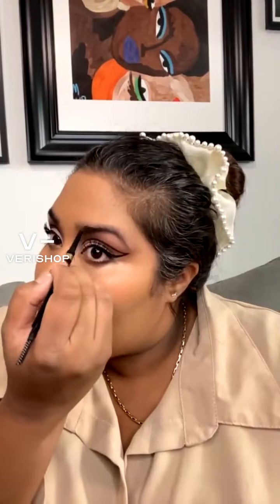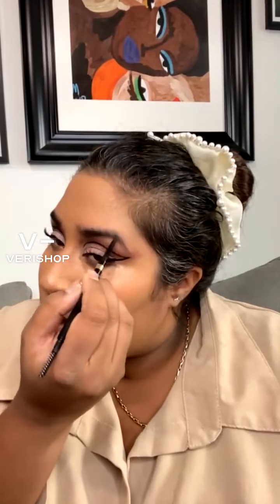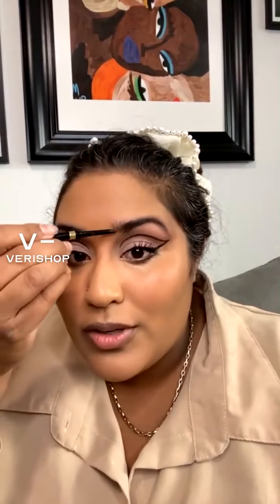I'm just going to lightly fill, nothing dramatic and heavy because my brows are pretty filled already naturally. I'm just trying to even it out and sort of just bring some shape to it. But at this point, do what you need to do for your brows, whatever your comfort is for your brows. And then from here, you continue with the rest of your face per usual.